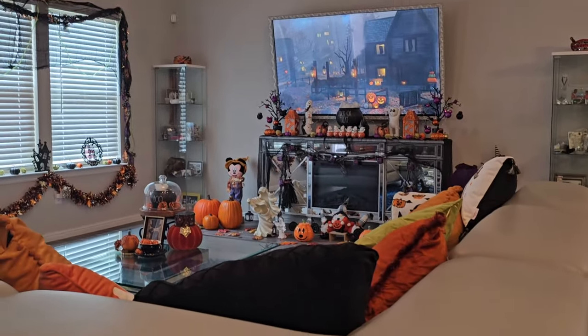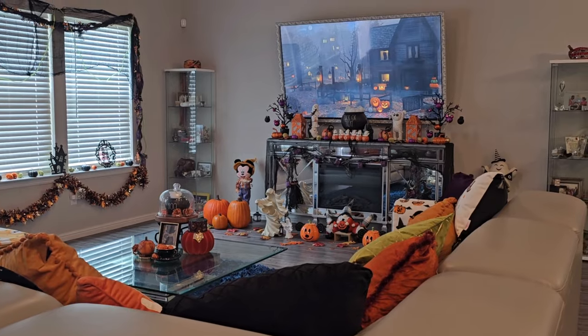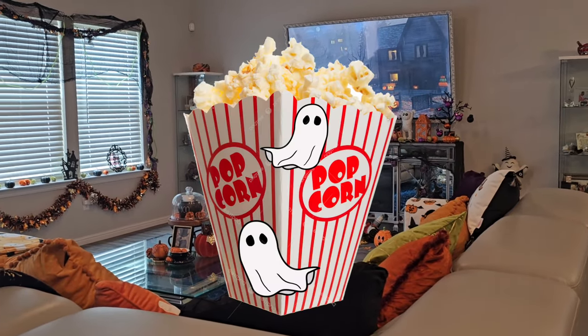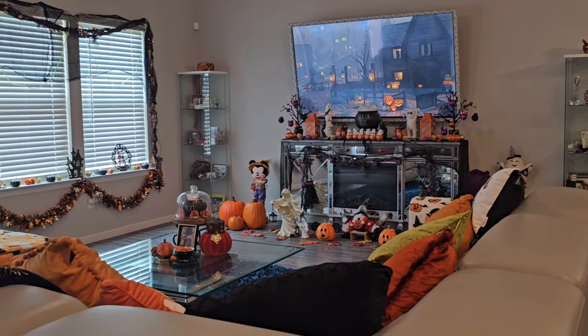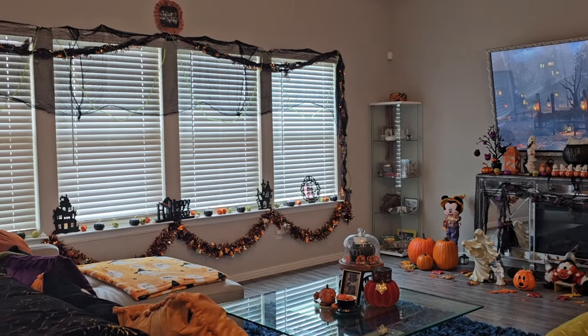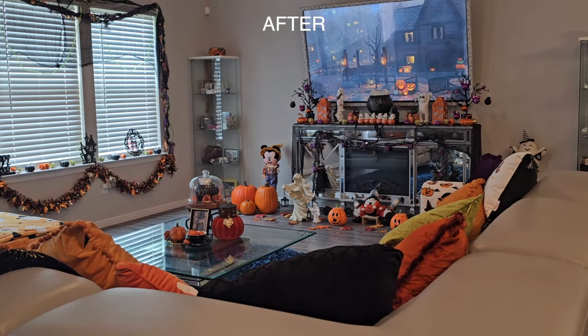Alrighty, with that being said, let's move on to the house tour. This one's a long one, you guys, so make sure to grab a spooky snack. I am so excited. I feel like this is the best year yet. I definitely took this house from drab to spooky fab, and I guess we'll just start with the windows right there.